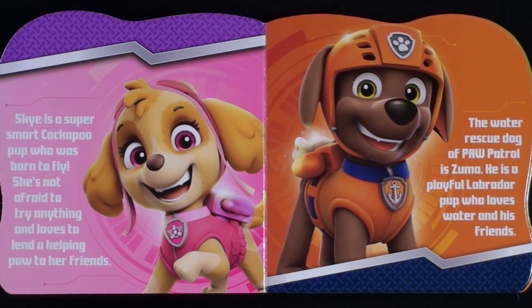Sky is a super smart cockapoo pup who was born to fly. She's not afraid to try anything and loves to lend a helping paw to her friends. The water rescue dog of Paw Patrol is Zuma. He is a playful Labrador pup who loves water and his friends.